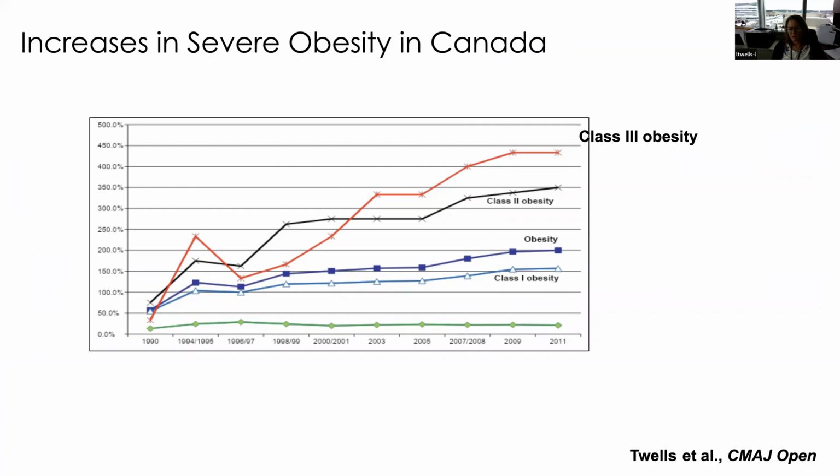So again, when you look at obesity as a marker of obesity and health risk, you often define it in terms of class 1, 2, and 3. And it's class 3 obesity, so that's your BMIs greater than 35, where we're actually seeing the largest increase right across the country. There were regional variations, but right across the country, we were seeing an increase in that sort of severe obesity group of people, which again was the group that we really should have been most concerned about when it came to the healthcare system.